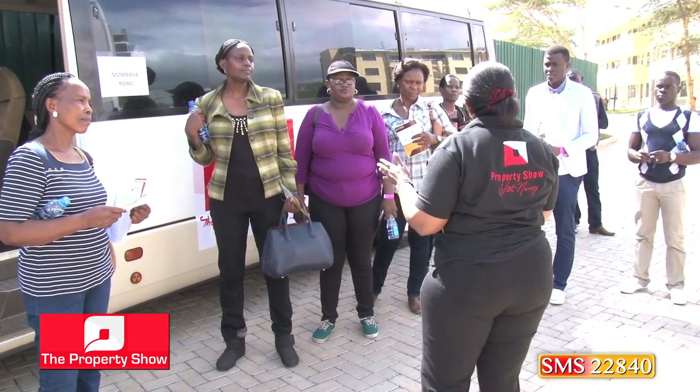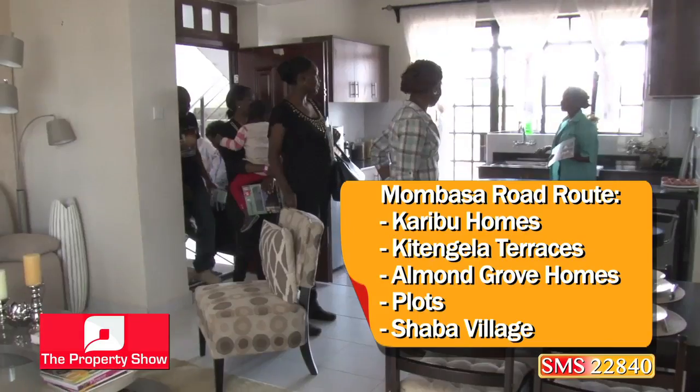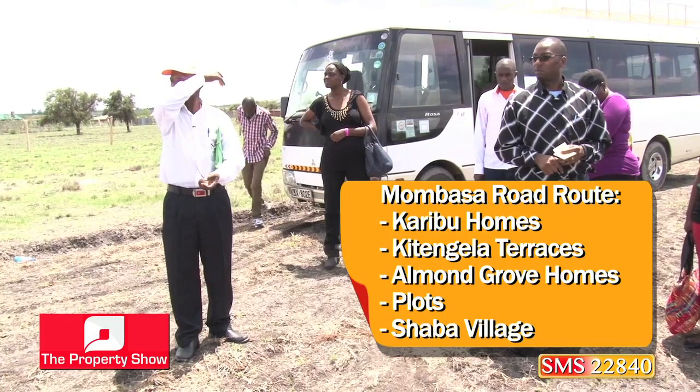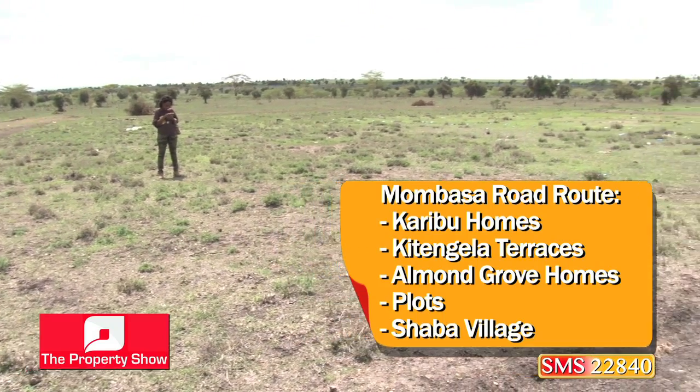Properties visited along the Mombasa-Namanga roads were Karibu Homes, Kitengela Terraces, Almond Grove, Masai Star Plots, Korompoi, KCA, Park Star Plots and Shaba Village.